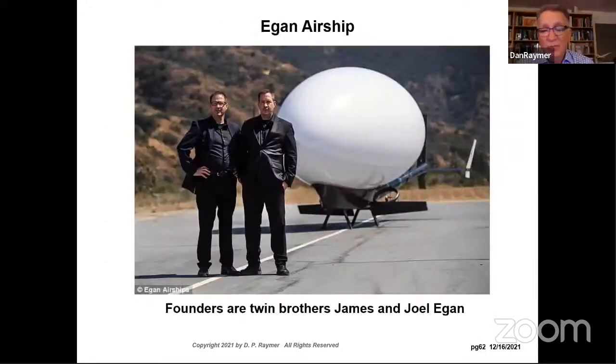And I can't say much more about it, but I'll close this with a cool picture. That's James Egan on the right and his twin brother Joel on the left. The two are kind of the founders. James is kind of the lead guy. Joel's involved also. And at the back is, I think, the third or fourth demonstrator that they've had built. The people that have made the demonstrators have moved a little bit away from the configuration that I had, but it's just the same basic idea.